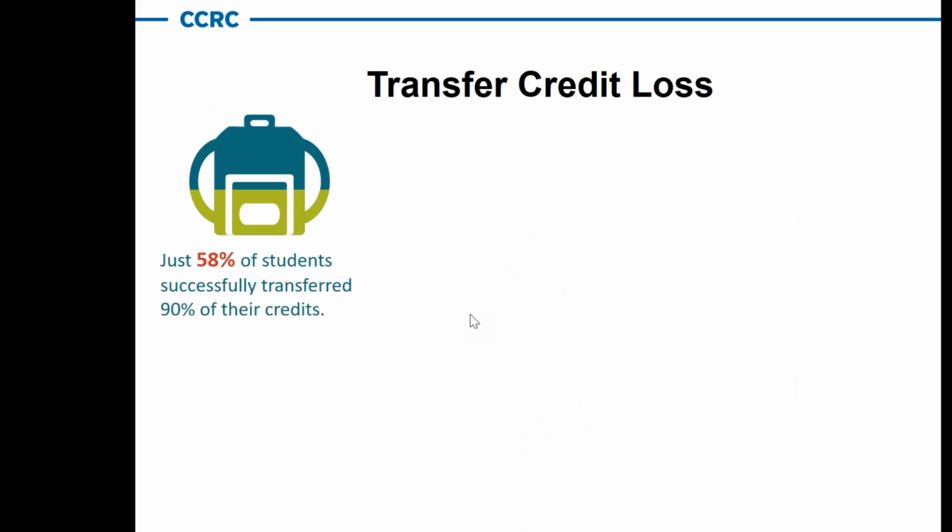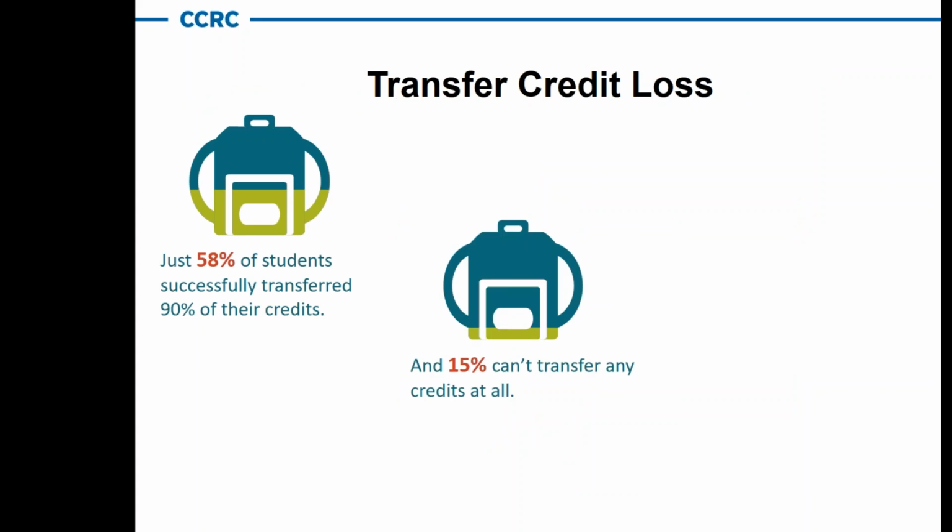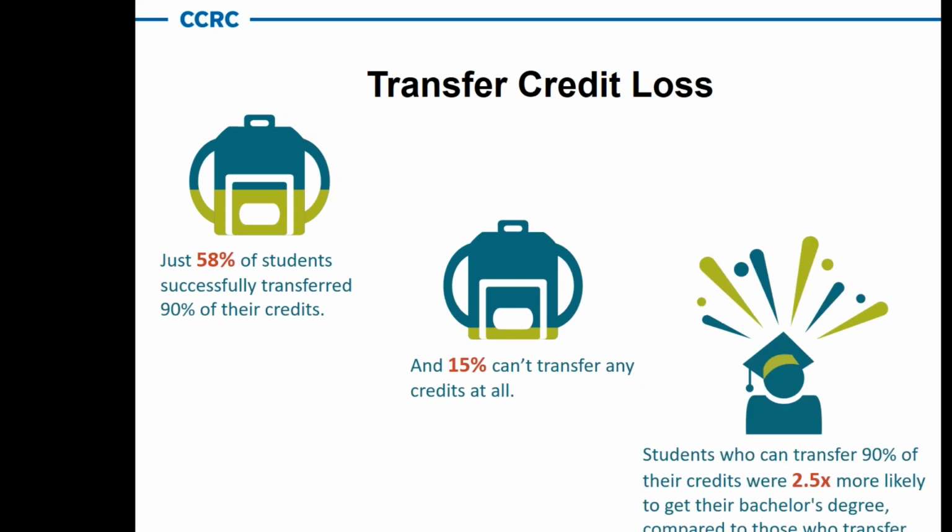Paul Attewell and Dave Monahan did a study using national data, which found that under 60% of students who started community college and transferred to a four-year were able to transfer most of their credits. 15% hardly transferred, basically had to start over. And those who were able to transfer most of their credits were 2.5 times more likely to get their bachelor's degree.